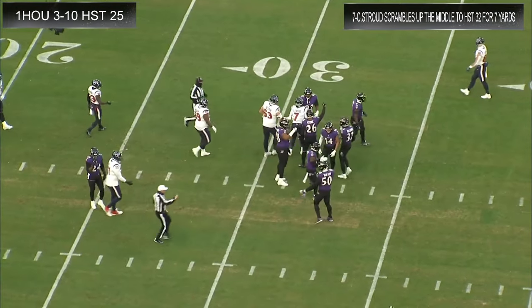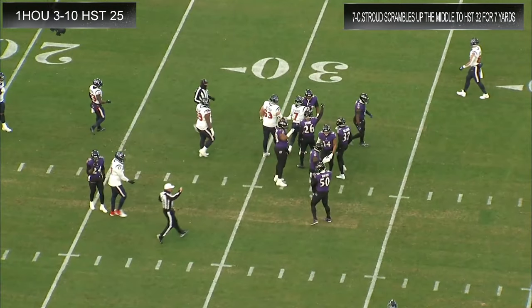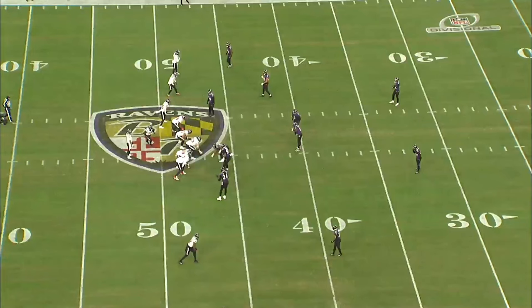And then just changing the looks up too, and never letting him get comfortable pre-snap. Your pre-snap read will never be your post-snap read dealing with the Ravens.